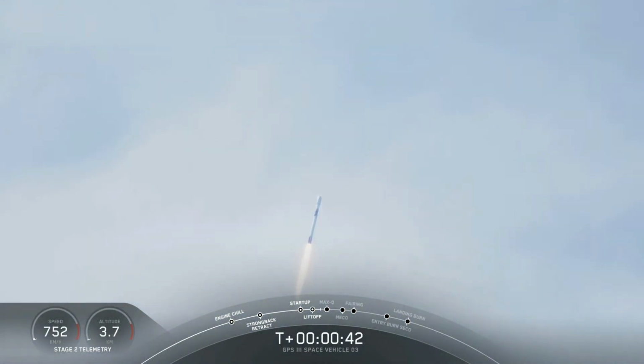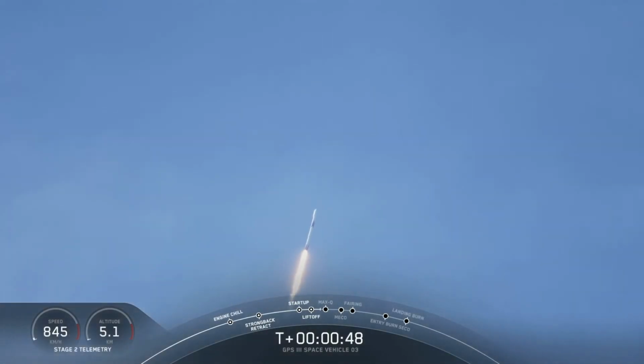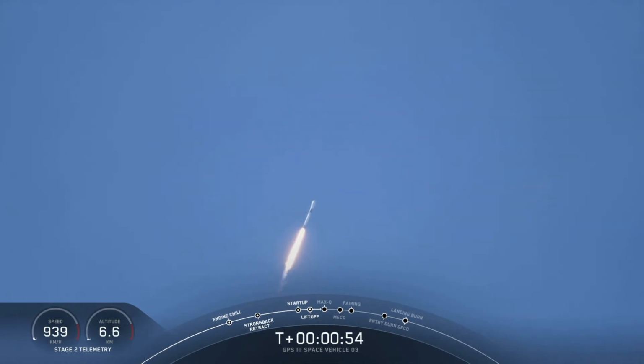Plus 40 seconds, we've heard callouts, and now we're entering the throttle bucket. We're powering down the Merlin engines to relieve the acceleration as we get ready for the period of maximum dynamic pressure. We're in the throttle bucket, now we're beginning to power back up. We hear the callout exiting throttle bucket, the 9 Merlin 1D engines are going back to full power, and we are now supersonic.